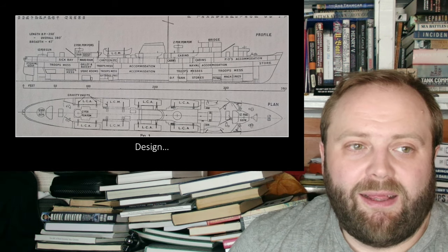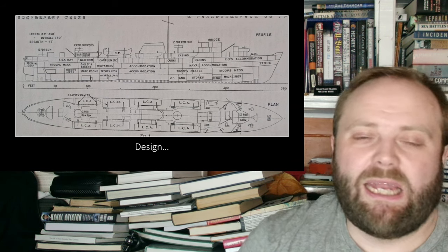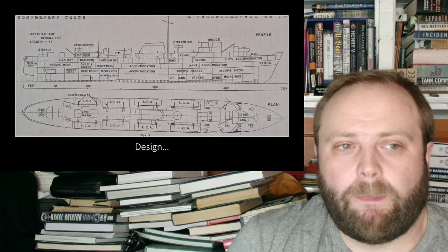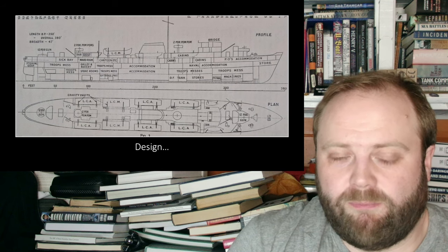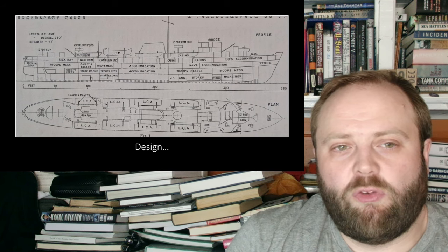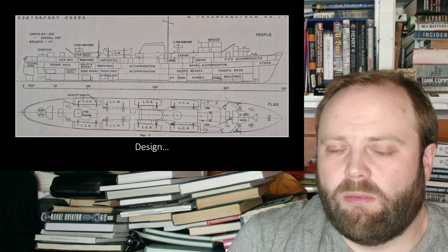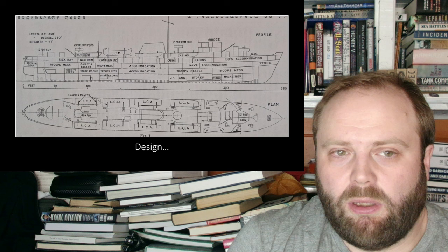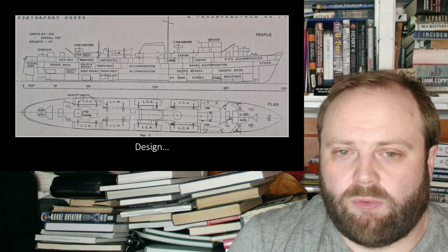And this is another thing to think about, really, when we're talking about ship construction and the values of ships. Because this is a lot of work. It's still cheaper and quicker than building a whole new ship. Why? Because the engines are all done.